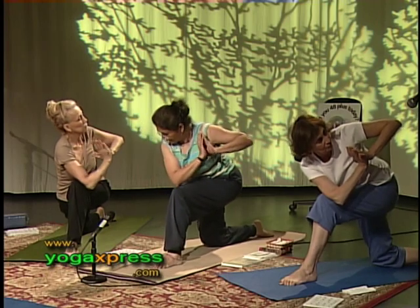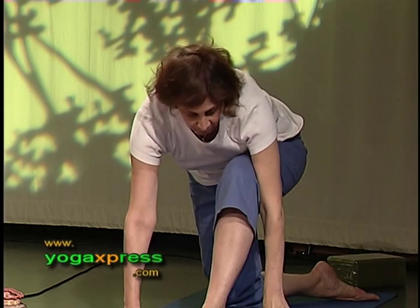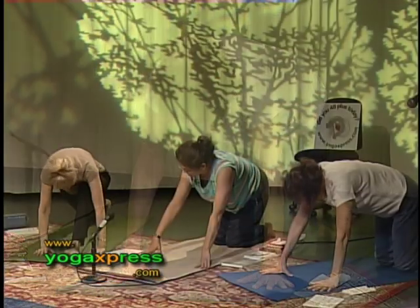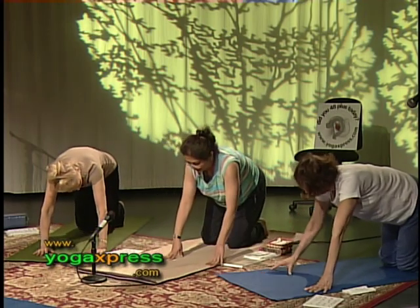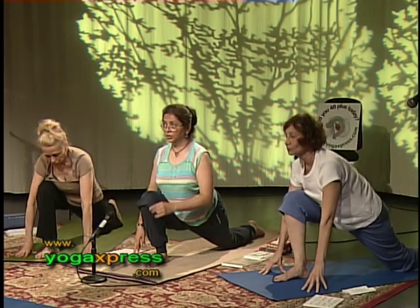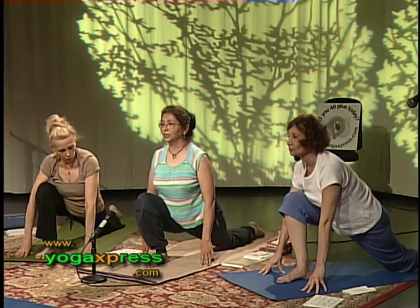Inhale, release. This posture is called Parsvakona Namaskara. Namaskara is prayer and Parsvakona is twist. I'm sorry, I should have shown you that. You just take your left leg back, you're on your knees again. This time bring your right leg forward, dip your hip. So let's bring our hip, our pelvis as close to the ground as possible.